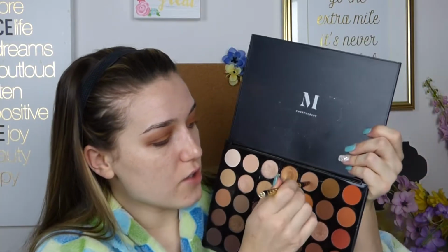And taking just a little pencil brush, this one's a Sonia Kashuk one, I'm going to go in with the very first color that I used, which was this color right here. I'm going to swirl that around a little bit and just buff that underneath all the colors on my bottom lash line. Just make sure they're seamlessly fading out to nothing and that I have that nice, pretty, smoky look going on. Perfecto.